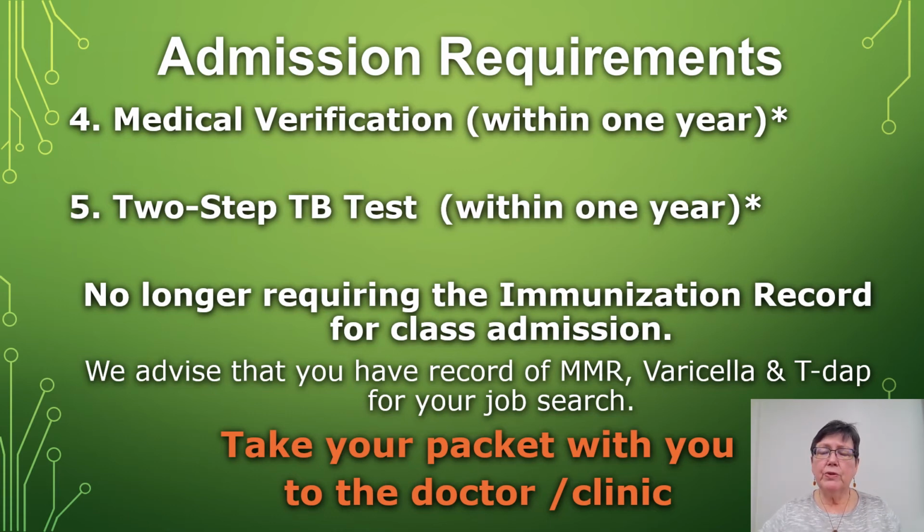There are a couple of options with your TB test in addition to the two-step TB test. You can also get a blood test. This is called a QuantiFERON Gold or a T-spot. And this is just a one-time visit to the doctor and you get that blood drawn and then they will be able to give you the results within a day or two.